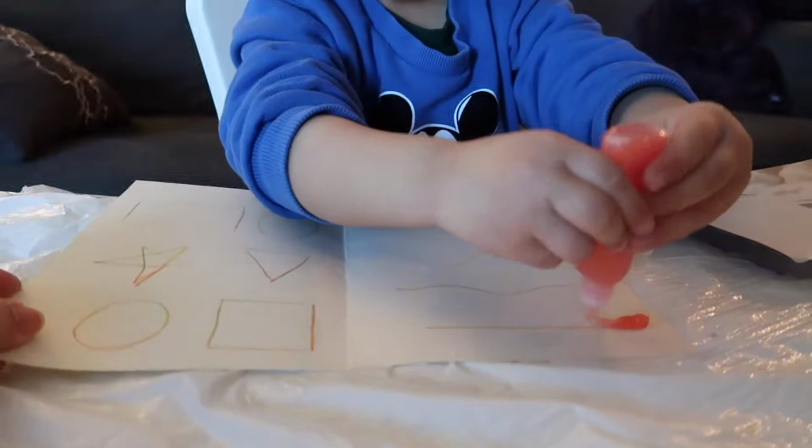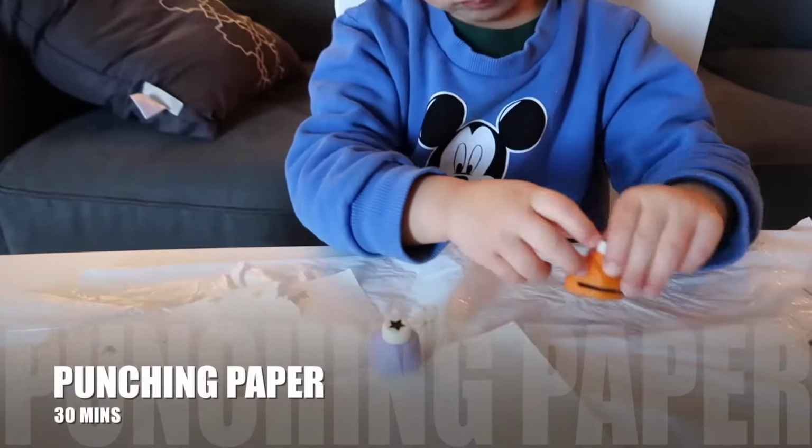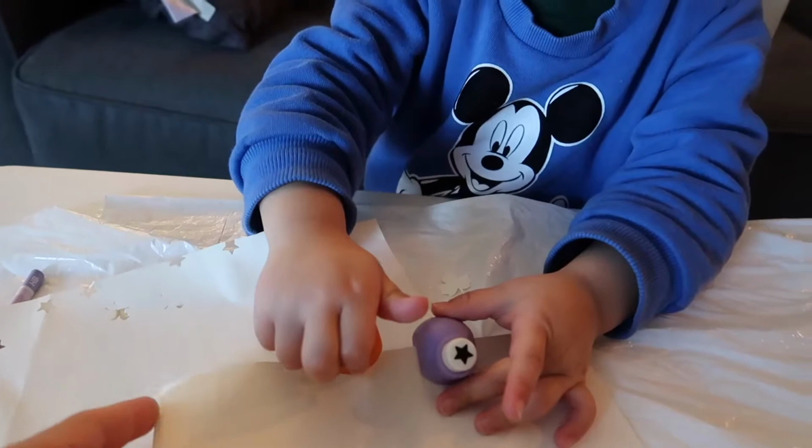And next one, I just try to draw some lines, some X lines, some wiggly lines, and some shapes, so he will follow whatever it is on the paper. And he also likes to use this punch stamp, and then he just punches it on a piece of paper, and he can do this for a long time.